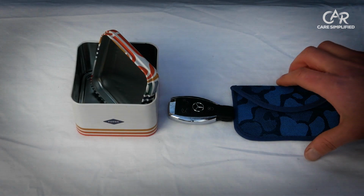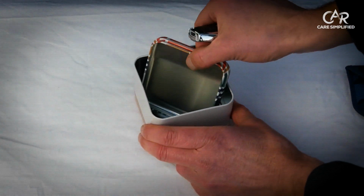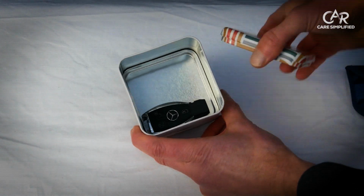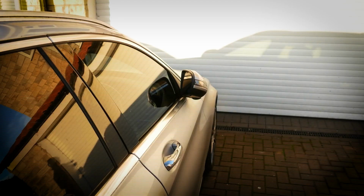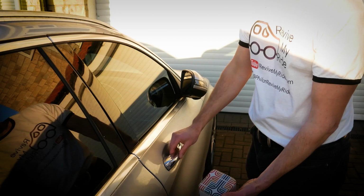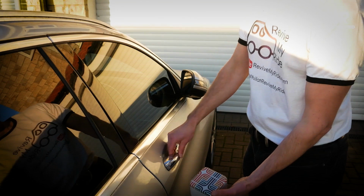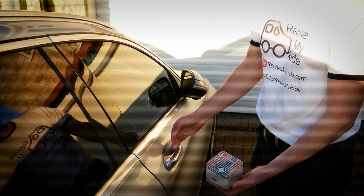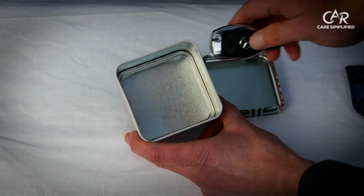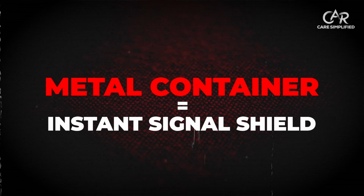Take your key fob and place it inside any metal container you have in your kitchen. An old cookie tin, aluminum foil box, or metal coffee canister will work perfectly. Walk outside to your normal unlocking distance and try to access your vehicle. If the doors don't respond and the car doesn't start, that container is providing adequate signal blocking protection.